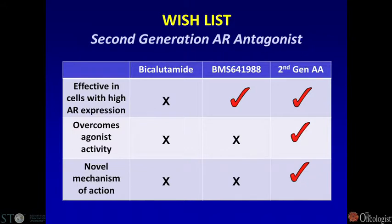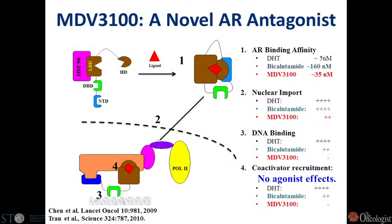So in thinking about a wish list for second generation AR antagonists, we certainly need drugs that are effective in cells with high AR expression and that are resistant to bicalutamide. But we also need a class of anti-androgens that overcome agonist activity, and this is really critical for further development of this class of drugs. And finally, if you can do that, you'll probably need a novel mechanism of action for the drug, and thus MDV3100 was born.